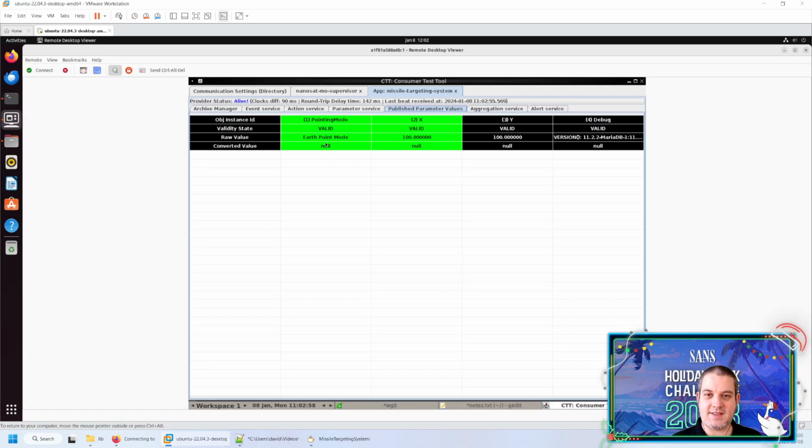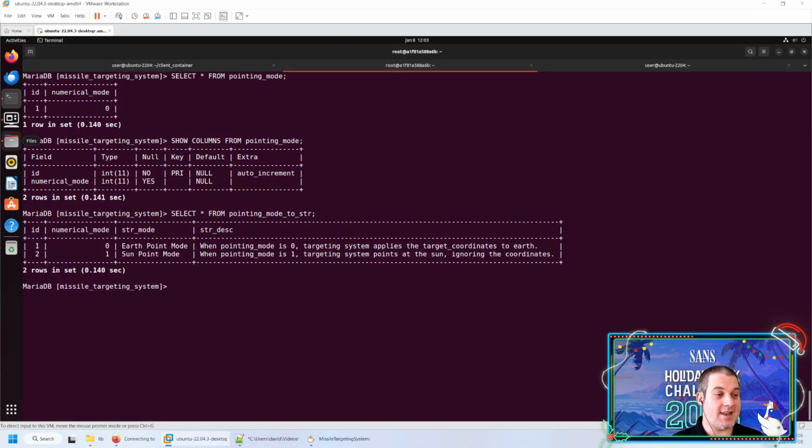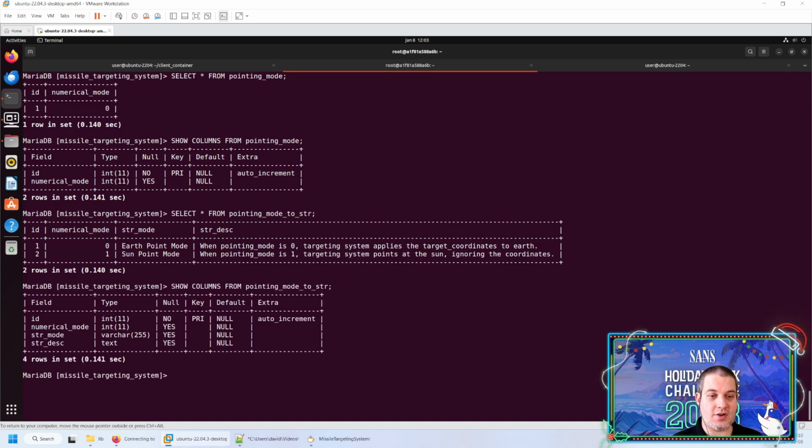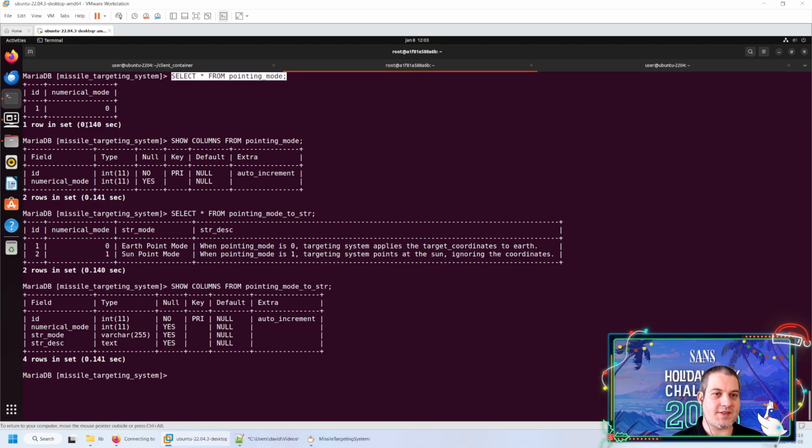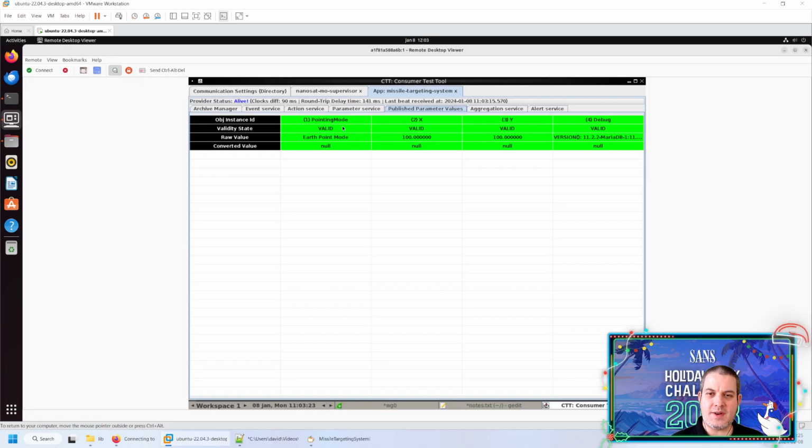You can also see this here on the backend application side. And we also check here the type of columns that we have. So at this point, I think it should be enough to go and just update this pointing mode to a 1.